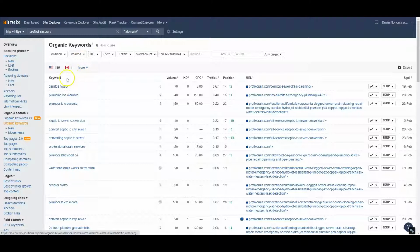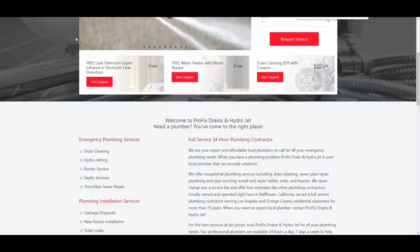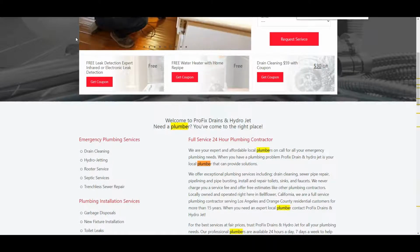So like you're showing up right now for like Cerritos Hydro, you're on the second page. Plumbing Los Alamitos, that's a good keyword for sure, second page. Plumber La Crescenta, third page. So these are the keywords you want to be targeting, and you want to have them within your actual page. If I type in like Plumber La Crescenta, you don't have that, or Alamitos, you don't have that. So definitely make sure you have those exact keywords in there.